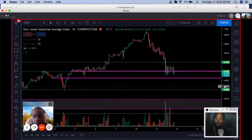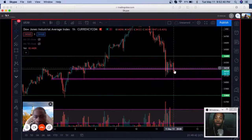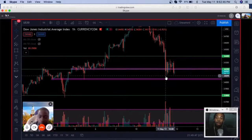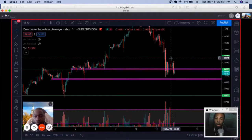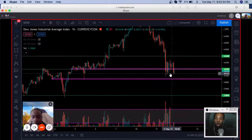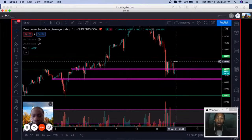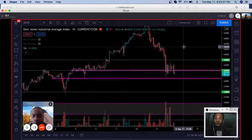Now, a higher low, for all my new viewers, simply means that when prices pull back, they pull back to a point that was higher than the original area that they started from. So if this right here at 34,050 is the original starting point, we would need prices to close above those areas in order for it to be considered a higher low. So we haven't established that just quite yet. We still have a little bit more room to go. So until we see that, we really can't be too focused and too caught up on the long side.